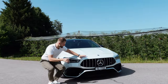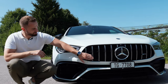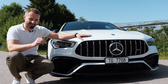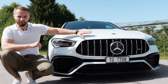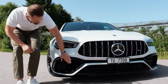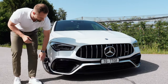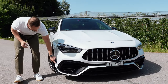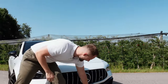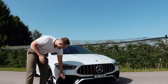Let's talk about the design. As you can see in the front, it has the Panamericana grille with the vertical stripes. This is only for the CLA 45 and the 45S AMG models. The CLA 35 has one horizontal line and a different grille. Then you have these big black aerodynamic bits here, channeling the air, these wonderful lips, and this little aerodynamic part making it much more aggressive, a front lip here, and also on the other side the black air intake.